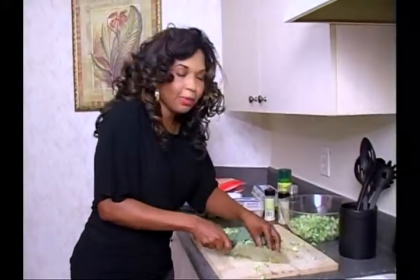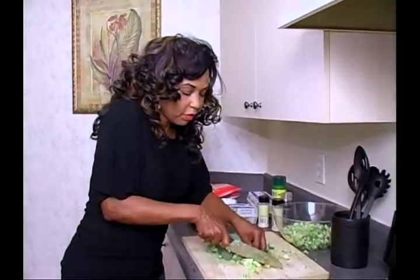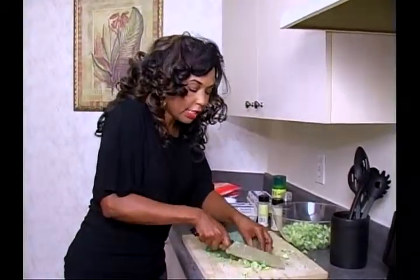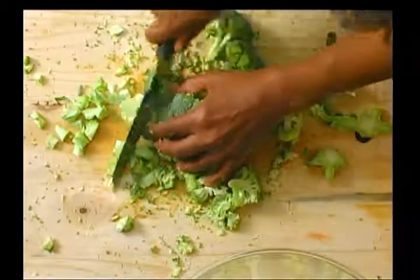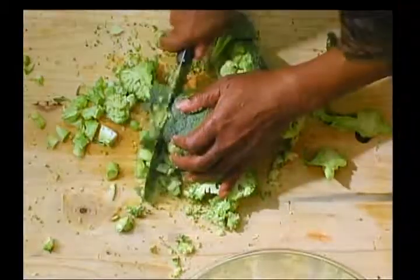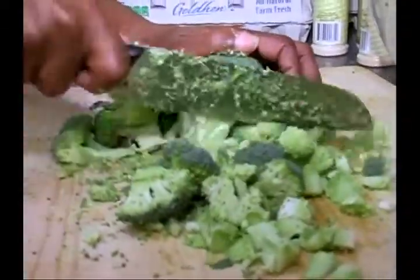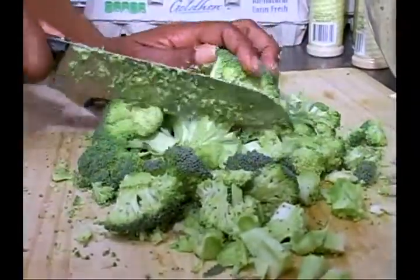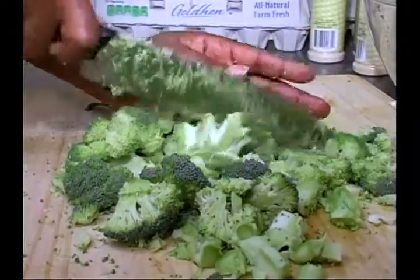Now, if you have a problem with high cholesterol, you may want to watch it. But for everyone else, if your cholesterol is pretty normal, you can have two eggs per day. And the way I have it hooked up with my broccoli, you're actually having a serving of vegetables with your eggs, because it's almost a cup of broccoli in every square.